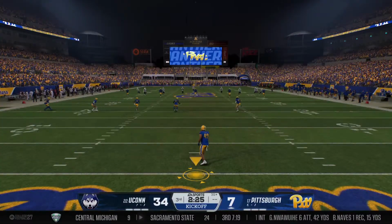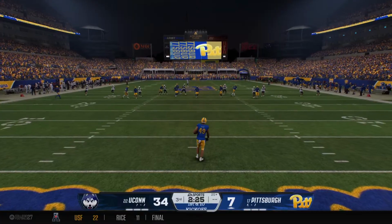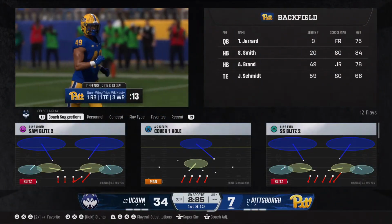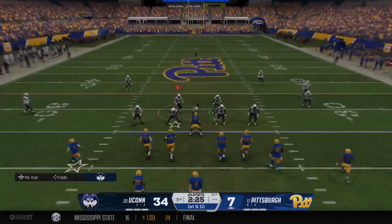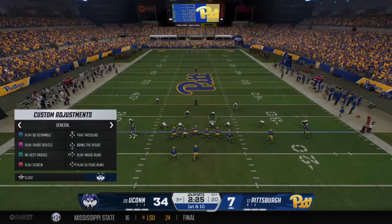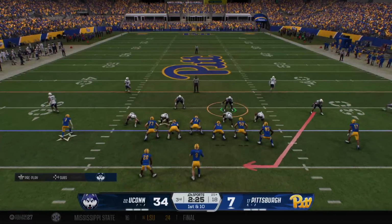And how about the three-pointer from downtown? The long field goal attempt, they trust their kicker, and it took every inch. Just hits the crossbar and gets over and goes in. The Panthers offense comes out ready to go to work.